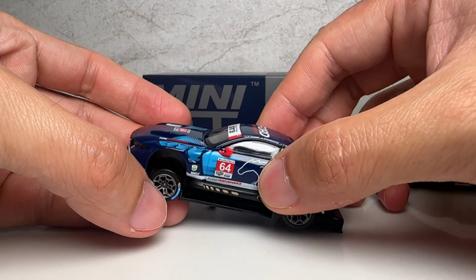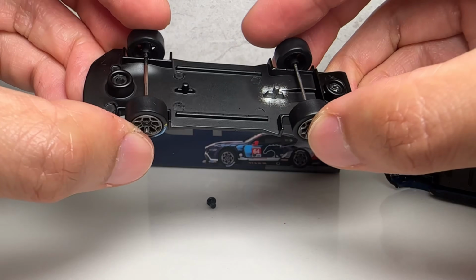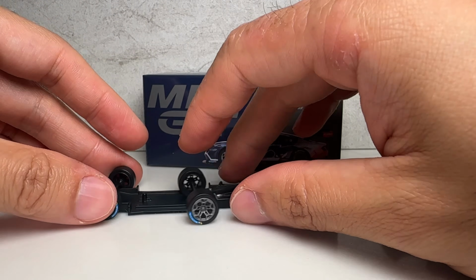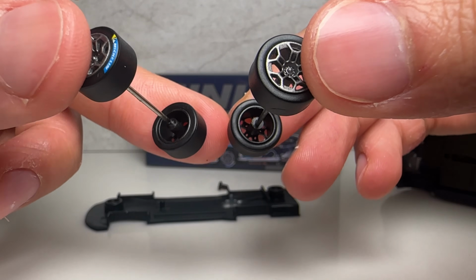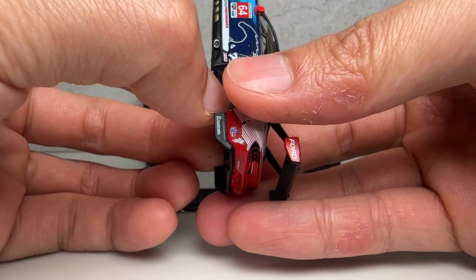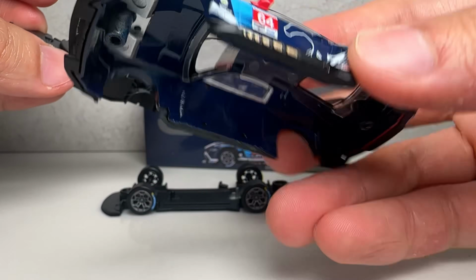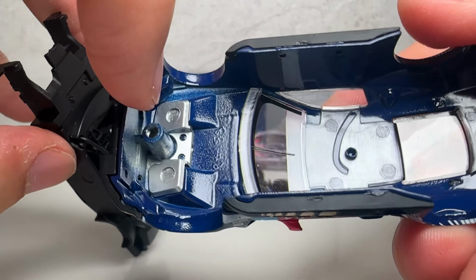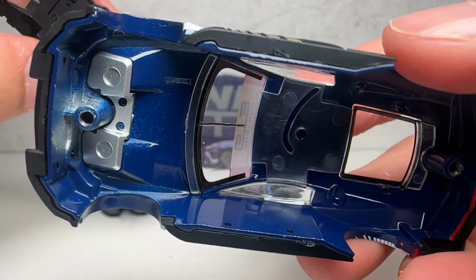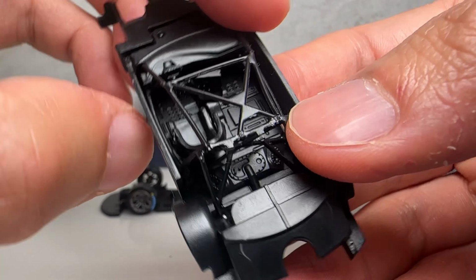Mini GT makes it very easy to open, so I kind of appreciate that. So we have the metal base, tires with no braking details or anything, and come on, we have the metal body. You can see what pieces are separate, right? Those are windows, acrylic windows, and here is the plastic inside.